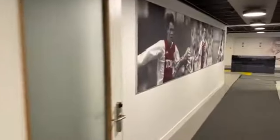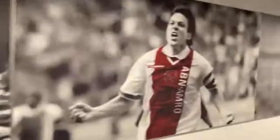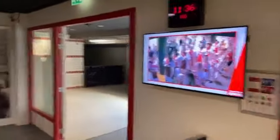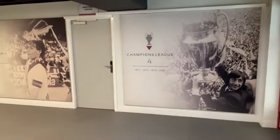There's Dennis Bergkamp, what a player he was. Van Basten. There's Litmanen. And the great Johan Cruyff also. Right, okay, so there's the ground out there. We'll take you out there shortly. Just a video of the Ajax players. There we go. Just give you an idea of how successful Ajax have been.